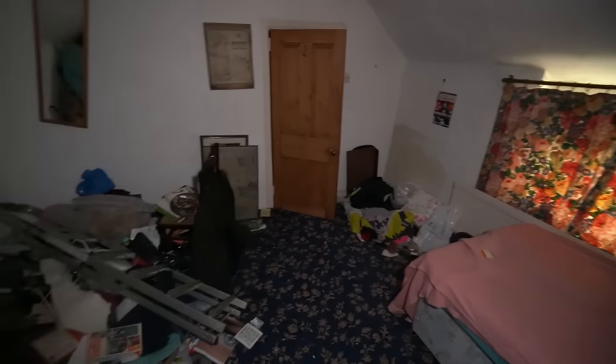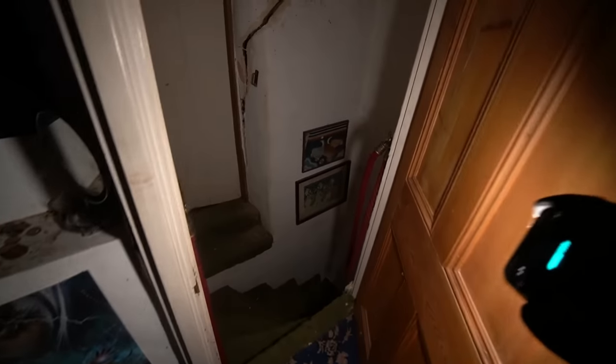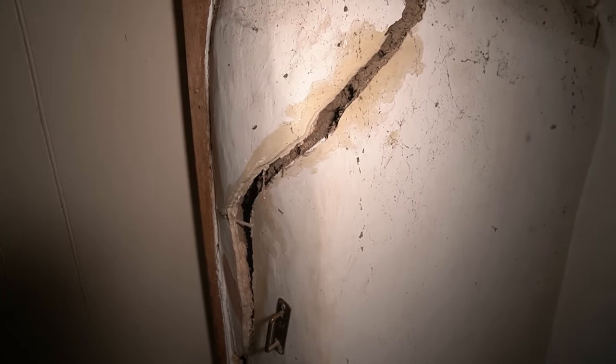But this is just insane, guys. It's just been left, hasn't it? Just complete time capsule, maybe not as old as we used to, but still. We're onto that second staircase that we seen earlier. Cobwebs hanging everywhere. Oh my god. Spiral, look at the damage here, guys. Looks like the whole wall's coming away.